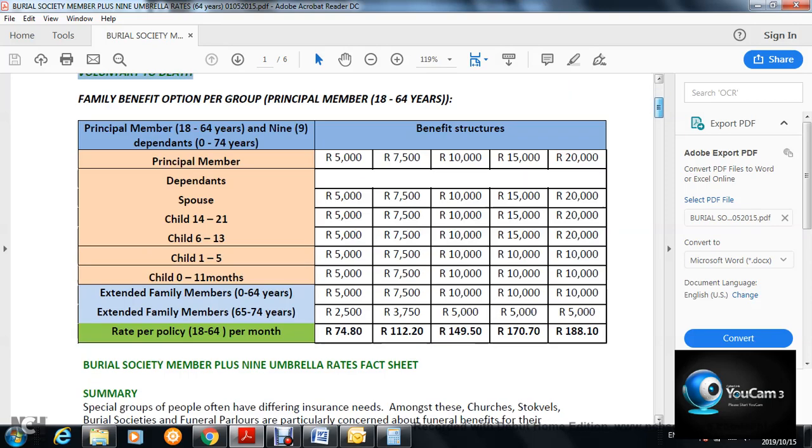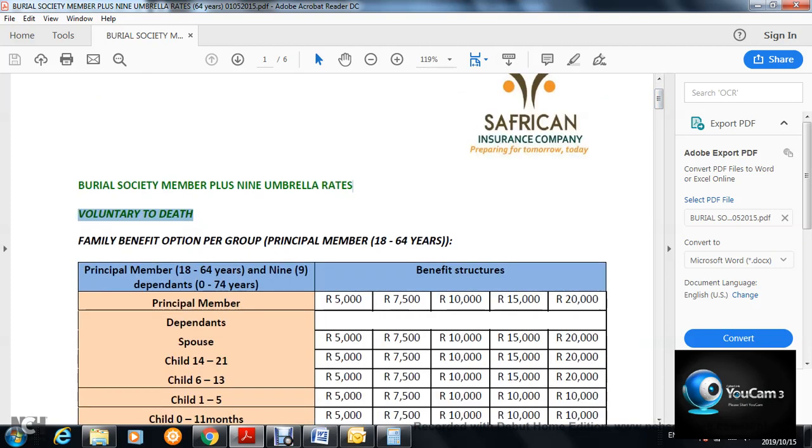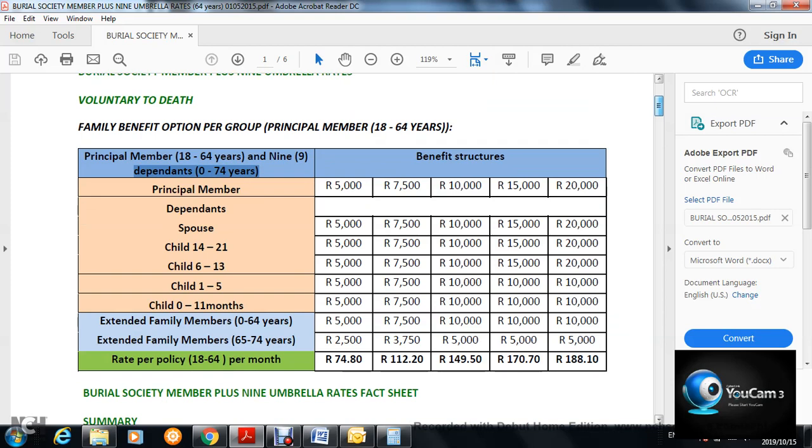It's a voluntary scheme, meaning that clients will choose to join. The principal member needs to be between the ages of 18 and 64, and then the scheme takes people up to 74 years of age. This will include extendeds that can go up to 74 years. We've got covers from 5,000 to a maximum of 20,000, so you can choose which one you want. We take 10 people: the principal member, the spouse, the children, and the extended family. It can be a mixture of however you want to capture those people.